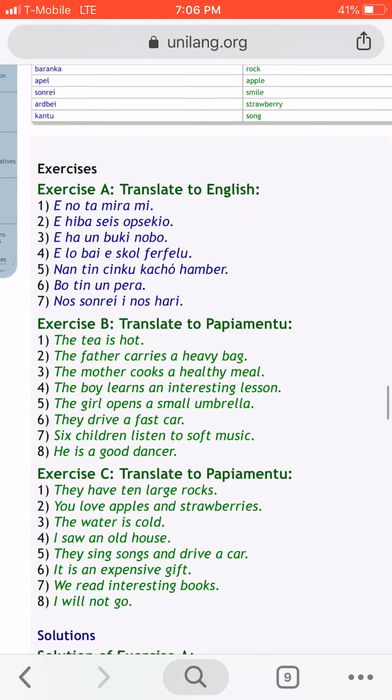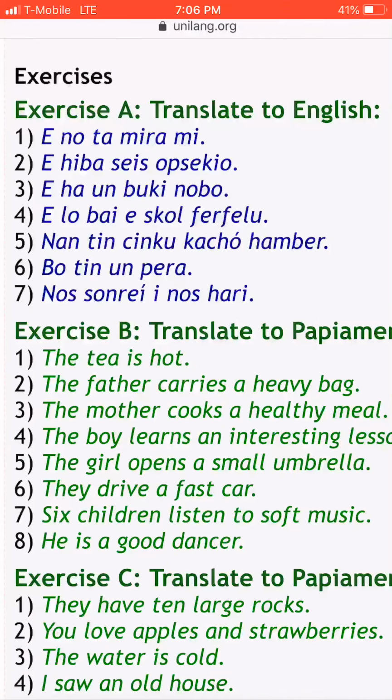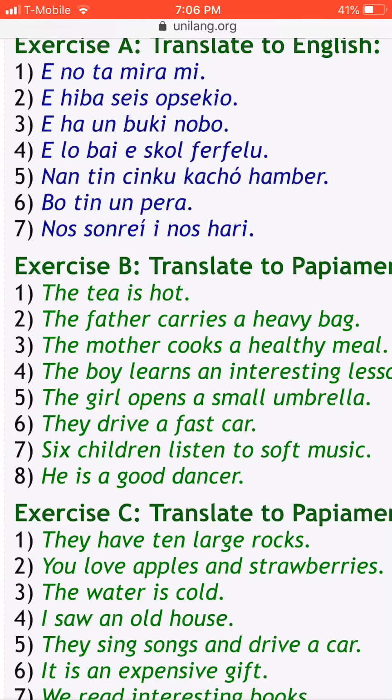Okay, so exercise A, translate to English. No ta mira mi. So that means he does not look. He is not looking at me. 2. Ehiba 6 obsequio. He carries 6 gifts or presents. 3. Eha un buki noble. Ha is something that they didn't really cover. It was one of the examples that even I didn't read, so it kind of caught me off guard. But it means has. It's the same as teen. So eha un buki noble means he has a new book.